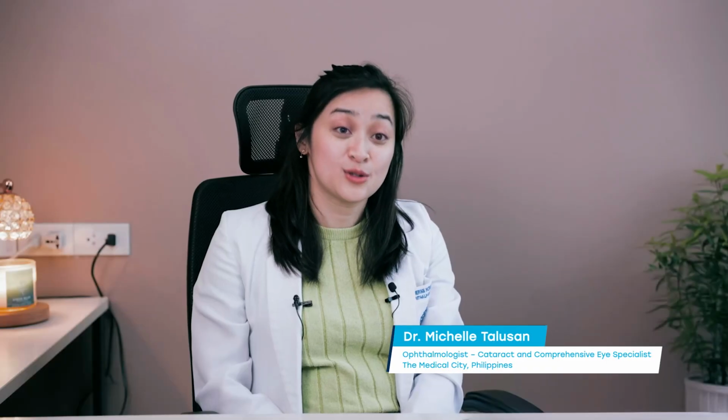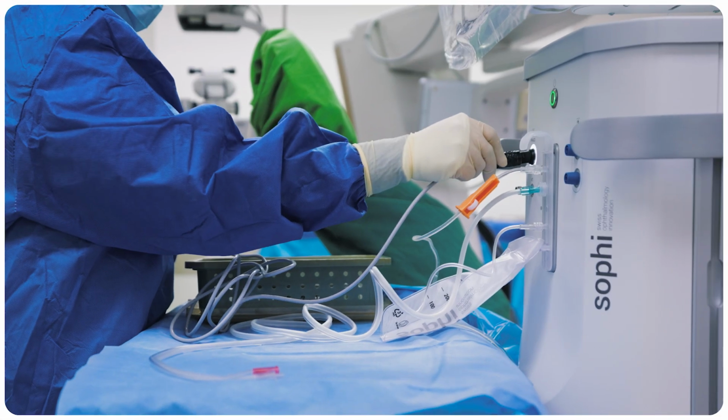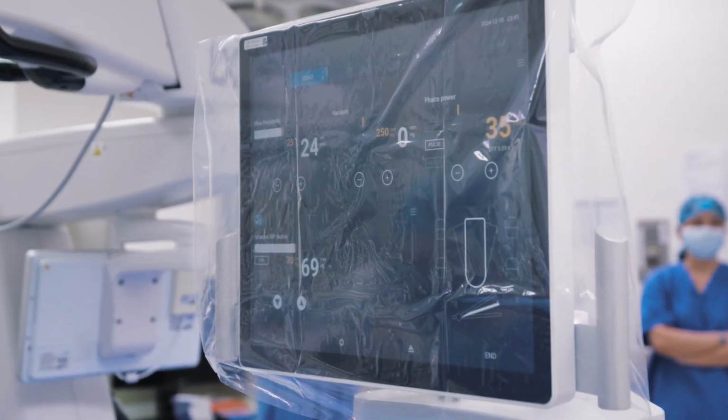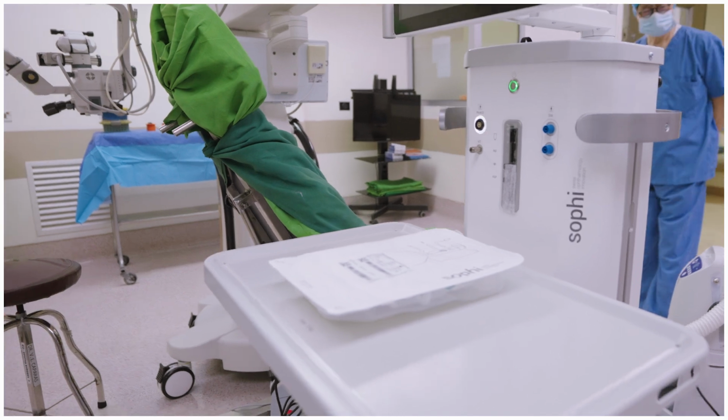So the learning curve with Sophi has been surprisingly smooth. The step-by-step guides made it easy to integrate into our workflow. The real-time feedback and customizable settings allowed me to fine-tune the system according to the needs of each surgery. Sophi actually allows surgeons to select between different phacoemulsification settings, providing flexibility in how the energy is delivered.